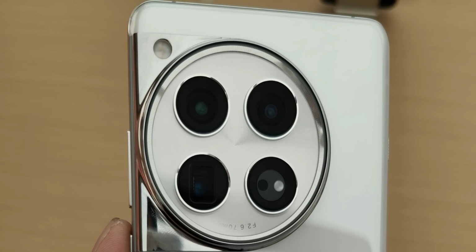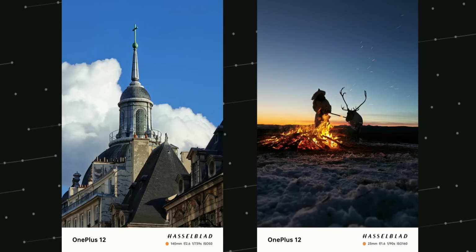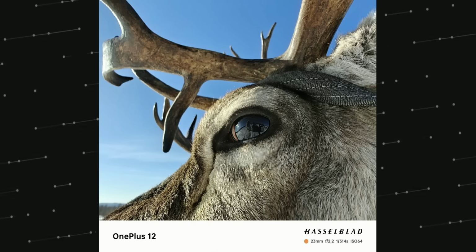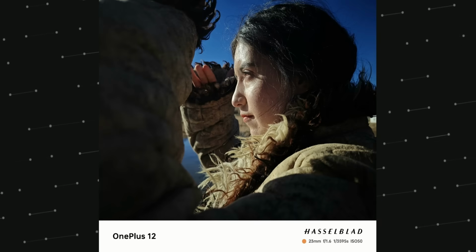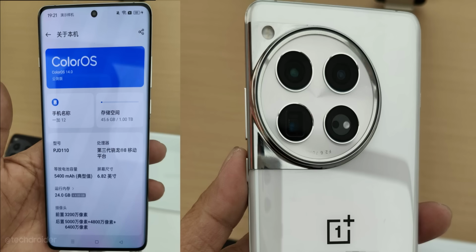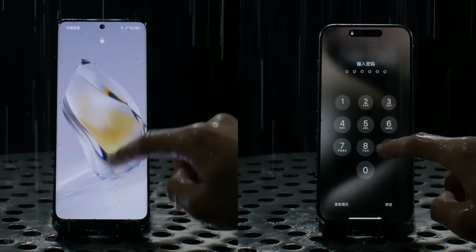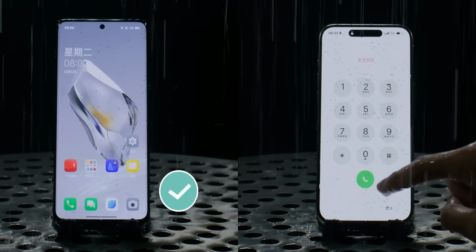These are some camera samples shared by OnePlus China, and they all look great. There's a 32 megapixel front facing selfie shooter, all this with an alert slider and an IR blaster which you can use to control a television or air conditioner. There's IP54 water and dust protection with the rain touch feature, plus a USB 3.2 Gen 1 Type-C port, which makes it the most powerful phone right now.